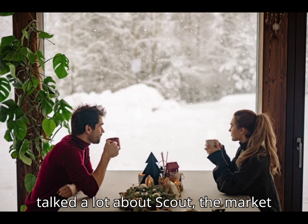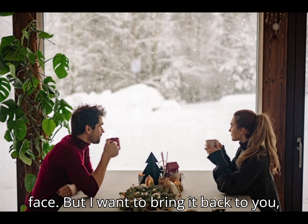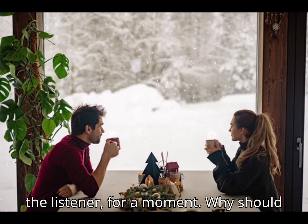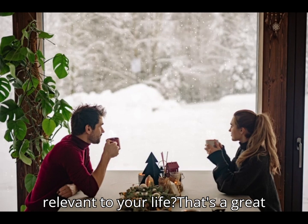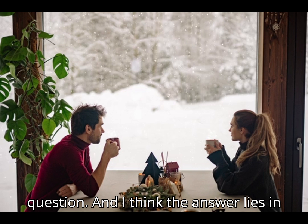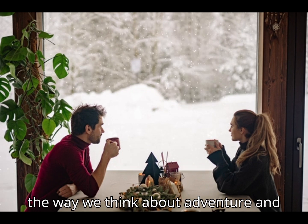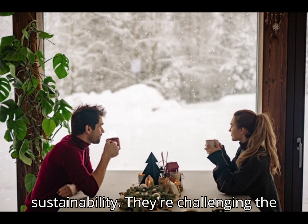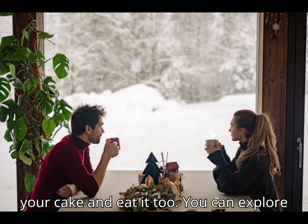Right. We've talked a lot about Scout, the market they're entering, and the challenges they face. But I want to bring it back to you, the listener, for a moment. Why should you care about this? What makes this story relevant to your life? That's a great question. And I think the answer lies in the fact that Scout represents a shift in the way we think about adventure and sustainability. They're challenging the notion that you have to sacrifice one for the other. They're saying you can have your cake and eat it too.